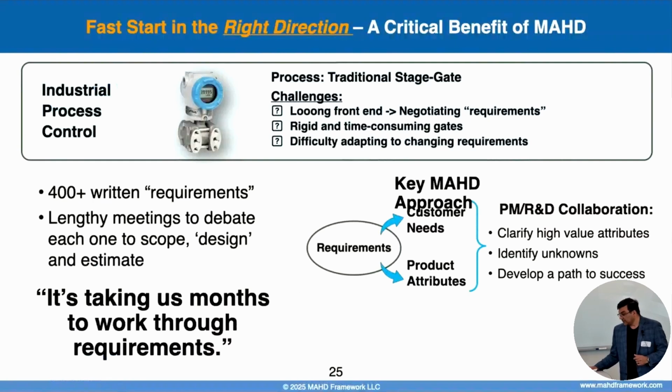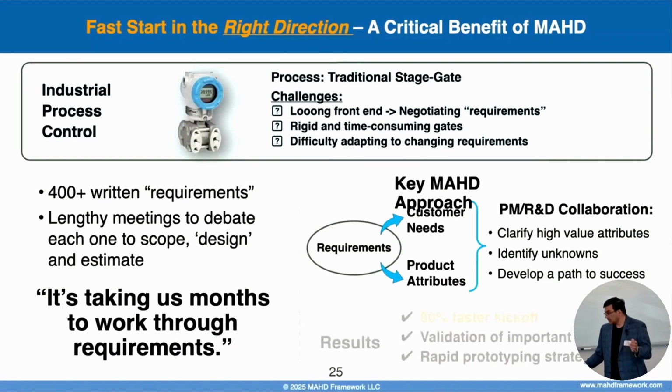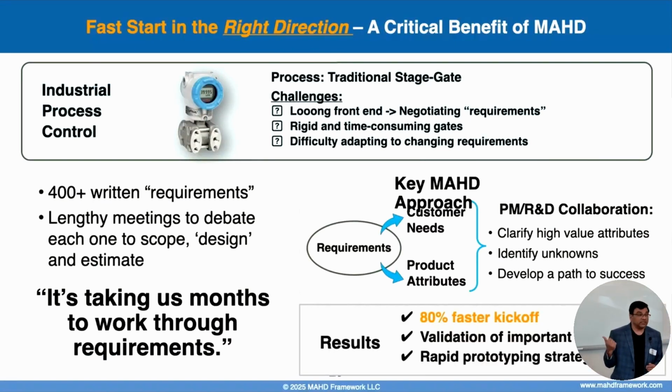Okay, so what we have seen, different examples, I'm just going to quickly point it out. 80% faster kickoffs compared to traditional ways of doing it. And this doesn't mean this is completely chaotic. It is very well thought through. It makes sense because, again, if you can figure out the big unknowns first, if you can identify and work on those first, you're going to be in a much better place by the time you're even halfway there. Everything else that remains is going to be stuff that are known entities, things that you know how to do. And so that's one of the big premises here.